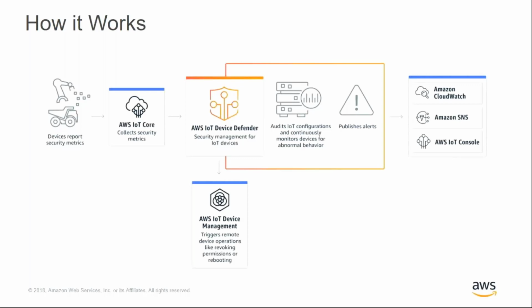For audit, we match the configuration against the recommended security best practices. For detect, we match the metric data points against the user-defined device behavior, and any deviation or any issue that we identify is published to IoT Console, Amazon CloudWatch, and Amazon SNS. Then the customers have the option to use AWS IoT Device Management to take necessary actions. However, they can also use their own device management tools, either one that they have built in-house or any third-party systems that they are using to take mitigating actions.